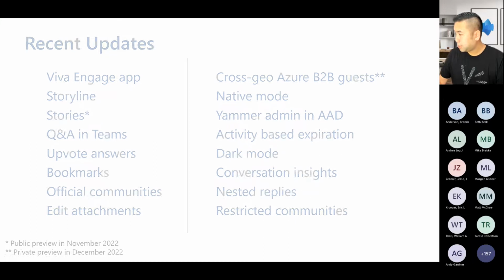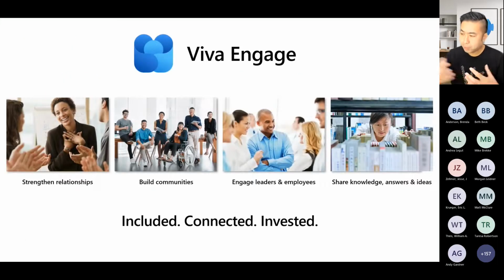All right. So just to come back to this really quickly, again, our focus is really on these types of scenarios, these value propositions. We want to really enable these things broadly across your organization. And if you're familiar with the overall Viva model, you know that there is some base level capabilities that are available to you. And by the way, everything that I've shown you so far with regards to Storyline, with regards to Stories, the Viva Engage experience, all the existing capabilities that you have for Yammer today are all included in your existing M365 investment. So if you're E3, E5, or any of the A SKUs or any of the F SKUs, everything that I've shown you so far is included in all of those licensing plans.